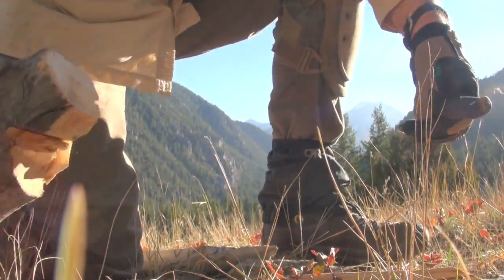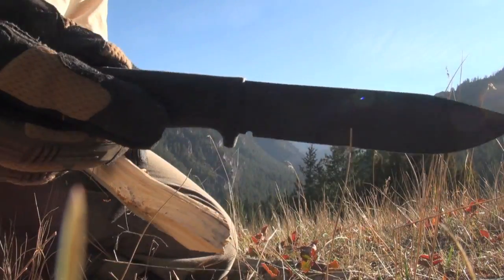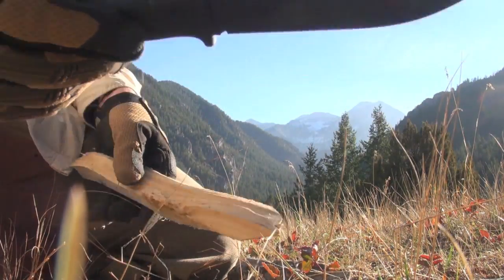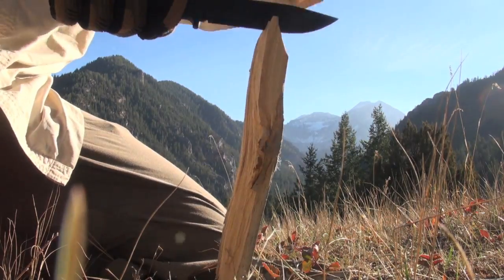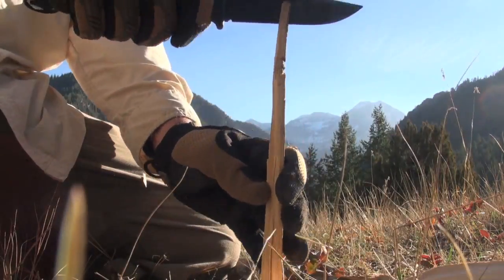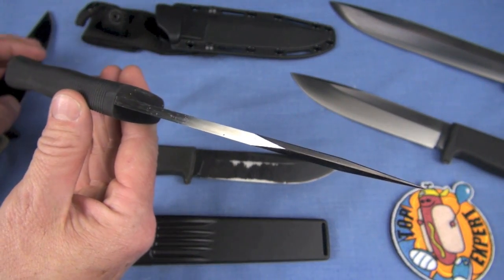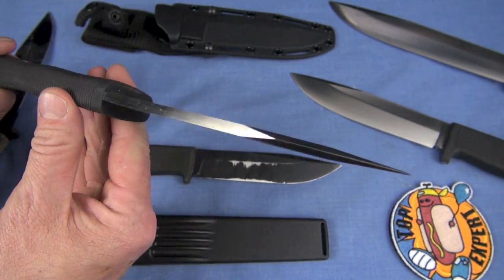They're capable of skinning game. You know, skinning them out. Are they perfect at all of those tasks? No. Very few knives are. It is a compromise blade. For instance, both of these knives are really thick. For a camp knife, I don't generally prefer a thick blade. I don't. And I've said that.